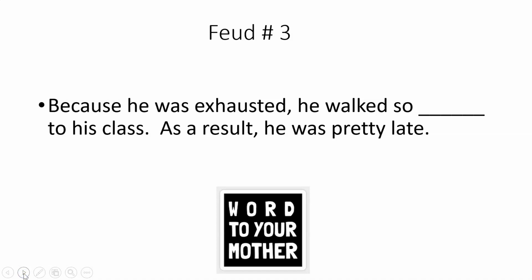You can do this for as long as you want, right? You could take a whole block if you wanted to. Just do it as a warm-up exercise before you write. But ultimately for this template, I have 10 sentences. This is Feud number 3. I go all the way to Feud number 10.